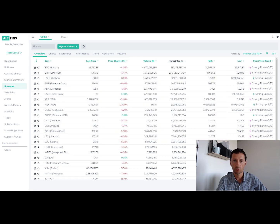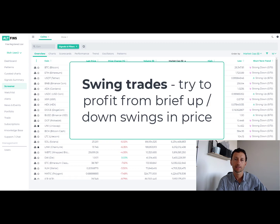Now, most of these coins are decidedly trading in a downtrend. So indeed, going long or buying these coins is going against the trend. But again, I emphasize these are very short-term tactical trades, swing trades off of the support zone areas, and that's why they call them swing trades.